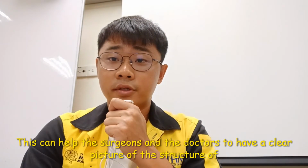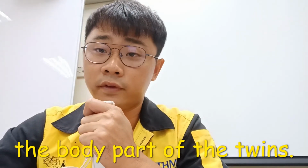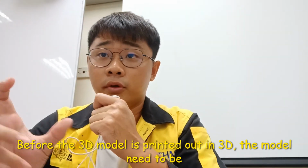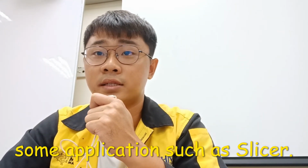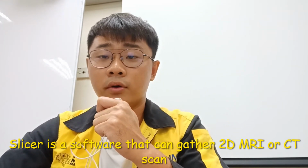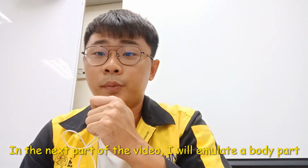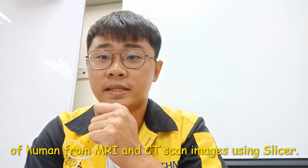This can help the surgeons or doctors to have a clear picture of the structure or the body part of the twins. Before the model is printed out in 3D, the model needs to be emulated using an application such as Slicer. Slicer is software that can gather 2D MRI or CT scan images and emulate them into a 3D model. So in the next part of the video, I will emulate a human body part from MRI and CT scan images using Slicer.